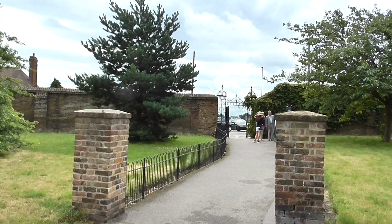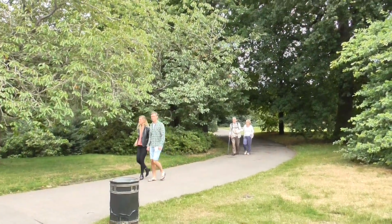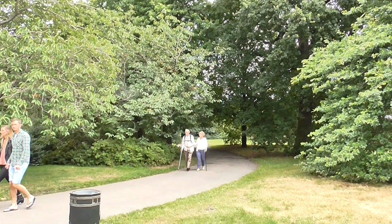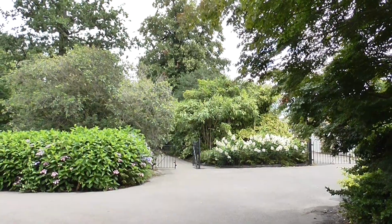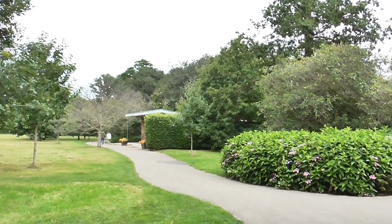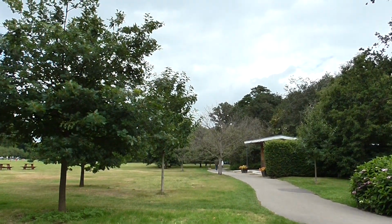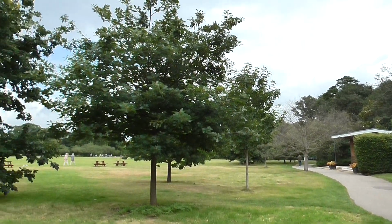Okay, that's where I've just come in from, Charlton Way. And as I said, all we're going to do is bear to our right and just carry on through till we get to Blackheath Avenue. Just follow the path on to your left. Just continue till we go on to Blackheath Avenue. Just give you a little view.